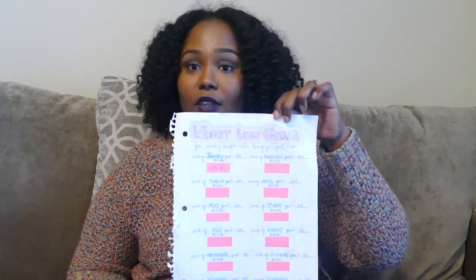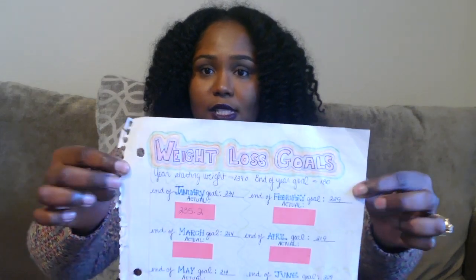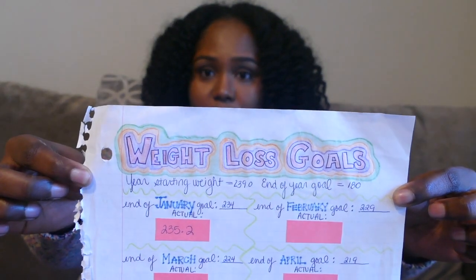In the beginning of the year, I made this little sheet. I don't know if you guys can see, but at the top it says weight loss goals. I have it sectioned out: my starting weight, the end of the year goal, and then the end of January, February, all the way down, and what my goal was for each month. I had it projected to lose roughly around 5 pounds a month.